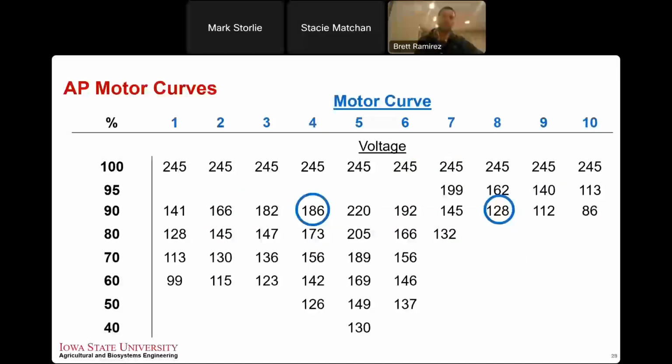So here for APP as an example are the different motor curves, and when you punch that number into the controller, it shows you what voltage output comes from the controller. It's pretty interesting if you look at motor curve number 4 and number 8, which are two pretty widely used ones. When a 90 is put into the controller, on motor curve 4, that's going to be 186 volts versus on motor curve 8, that's 128 volts. So depending on what kind of motor's on there, if it was meant for motor curve number 4 and you accidentally put in motor curve number 8, that fan's going to be spinning a lot less than it should, because it's now receiving 128 volts compared to 186 volts, which is going to correspond to different airflow than you were hoping for.